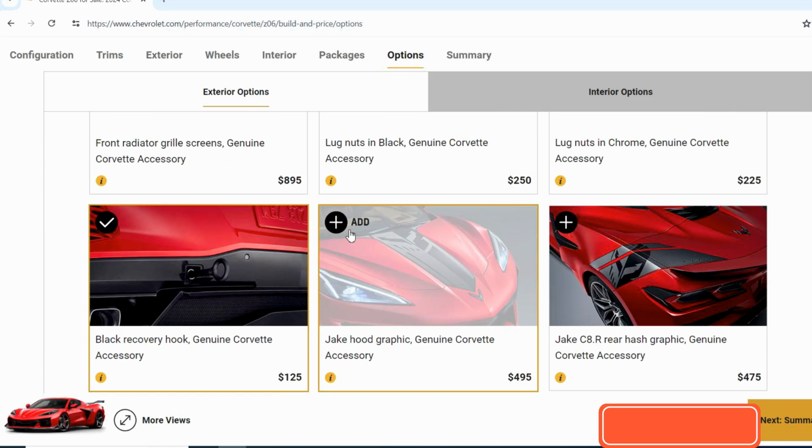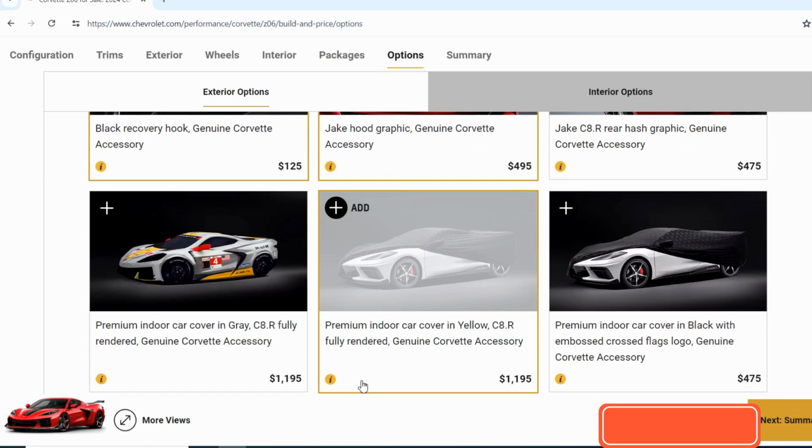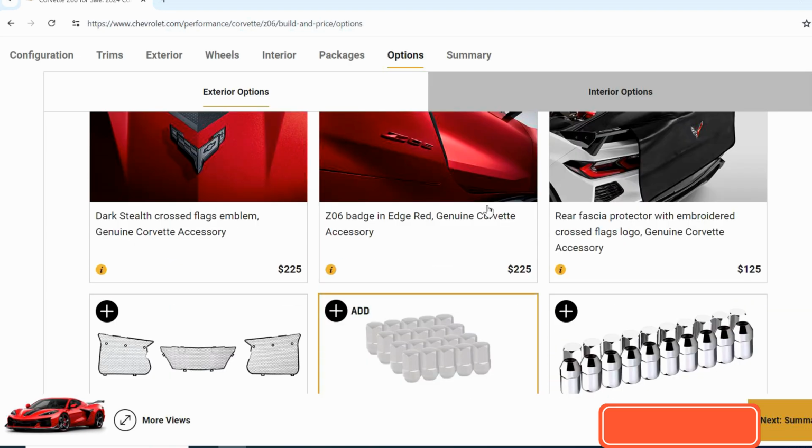And then, of course, I went with the Jake hood graphic, and I don't necessarily love the Jake, but it's the only black hood stripe we have, and like I said, the other two have black hood stripes. I may peel it off of there if I don't like it, which would be a huge waste of $500, but we may do that. We'll just have to find out.